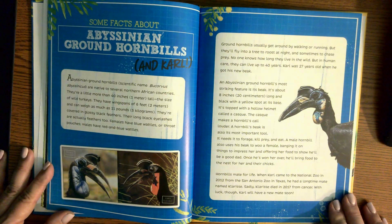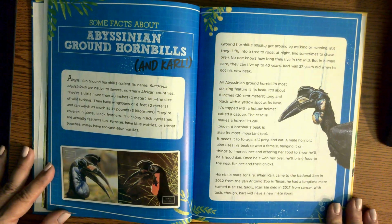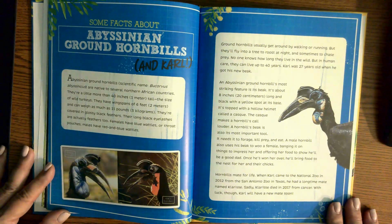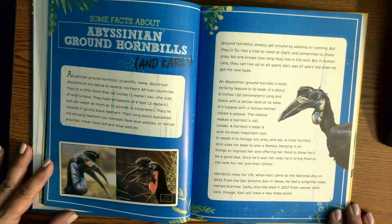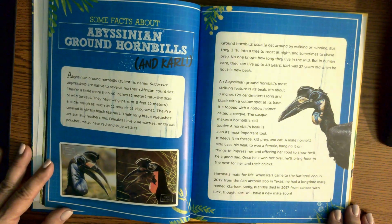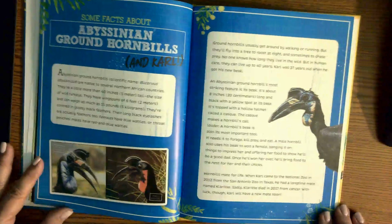They're covered in glossy black feathers. Their long black eyelashes are actually feathers too. Females have blue wattles or throat pouches. Males have red and blue wattles.